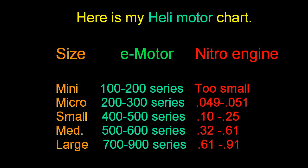This is my helicopter motor chart. It shows you what series electric motor to use for the size of the helicopter and what nitro motor to use. Of course, the way the manufacturers jumble the numbers around, this could be variable.